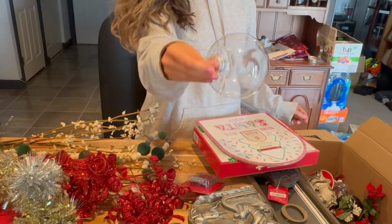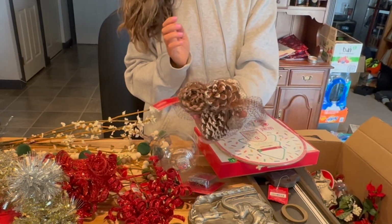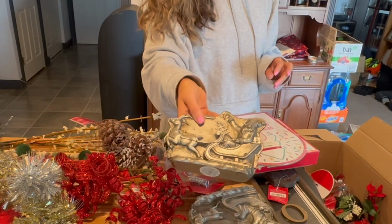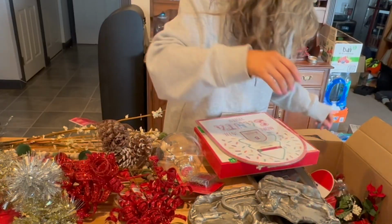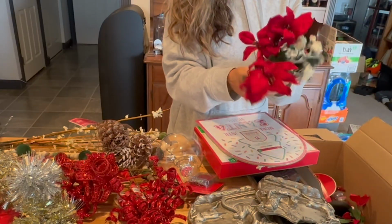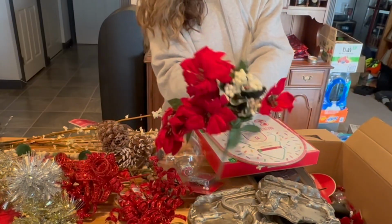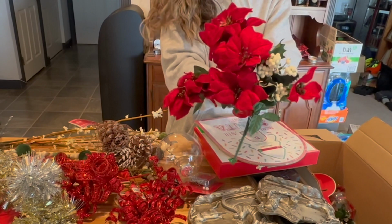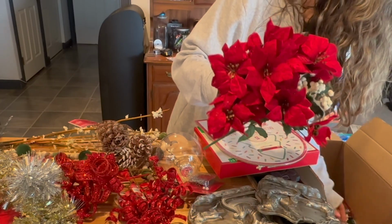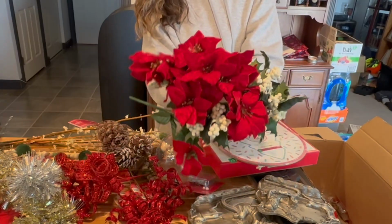A clear ornament bulb. Some frosted pine cones. Oh, another one of these silver Christmas things. Not a fan of. 1, 2, 3, 4, 5, 6, 7, 8, 9 of these Christmas picks.